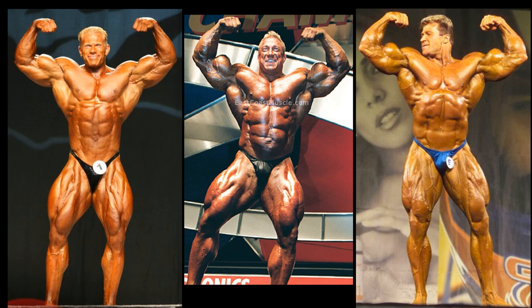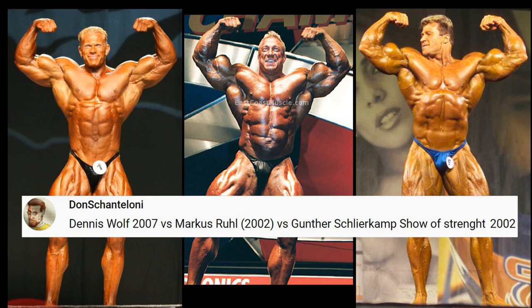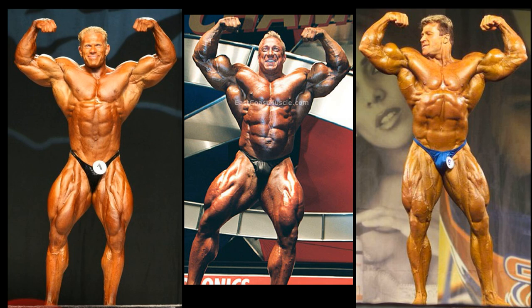Dennis Wolf, 2007, Markus Ruhl, 2002, Gunter Schlierkamp, 2002, of course, show of strength. Now, this is part two of the Battle of the German Giants, using their best versions, and it's not possible to use 2002 Night of Champions for Markus Ruhl, so I had to throw in other versions. Judging by this one, though, Markus is the biggest in the arm department, but that's about it. As far as the V-taper and the midsections are concerned, I think Markus Ruhl would fall last in line. But this is the front double, so we are definitely taking that into consideration.